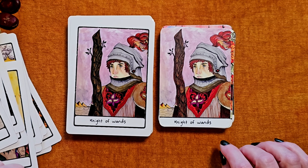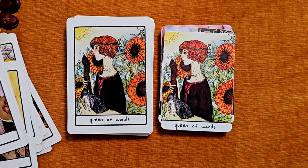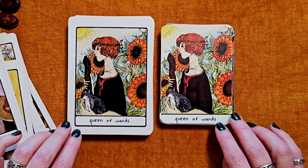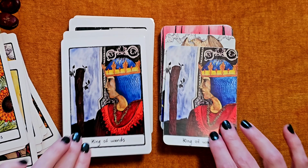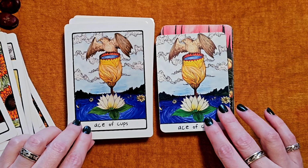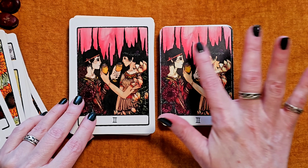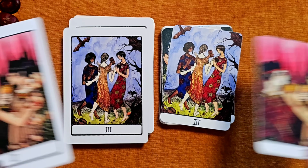Look at that lavender sky. I think she is the cutest Queen of Wands. Pretty red sky. I love their little cheeks.